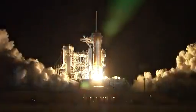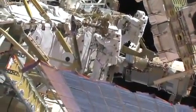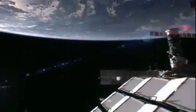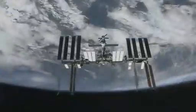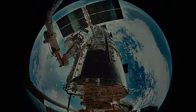0 and liftoff of Endeavour. And eventually construct the next stop on the road to space exploration. Request to take the radio call sign Alpha. As 30 years of flight draw to a close, its legacy is one of unsurpassed achievement.